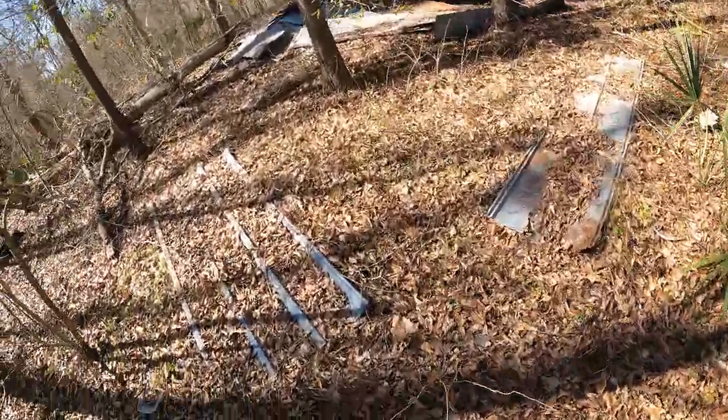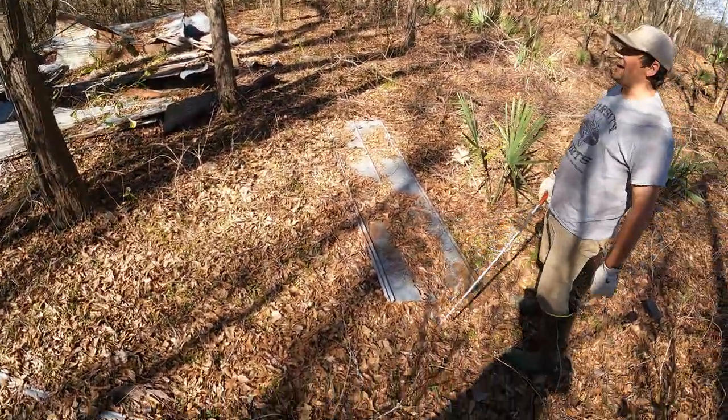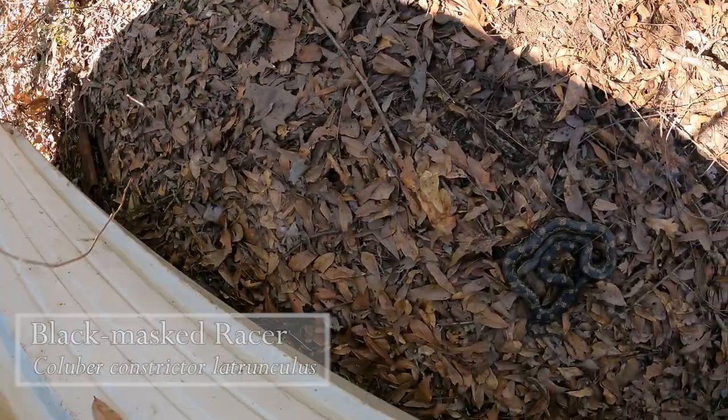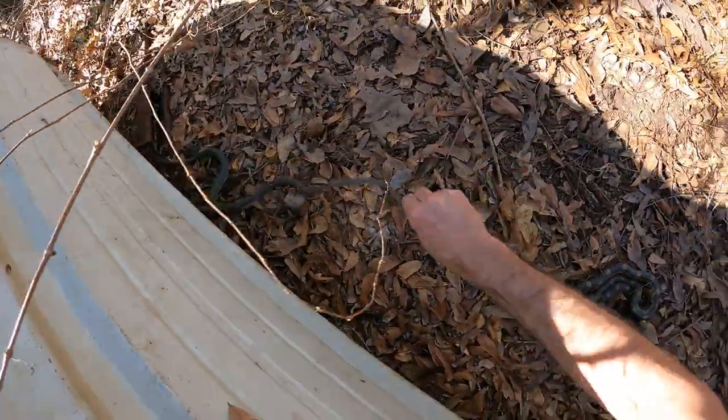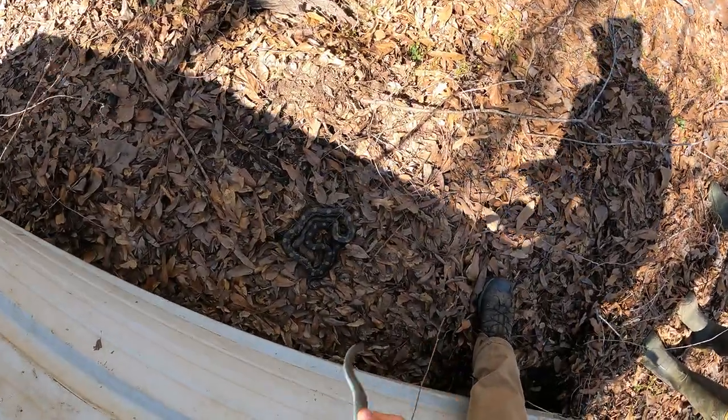This looks intact. It's almost not even a roof anymore. Yeah, it's just a pile. Flatter and flatter, until all the wood rots out, then it's just a big stack. Oh! Nice little double. How beautiful. That's a stinging yo-yo.